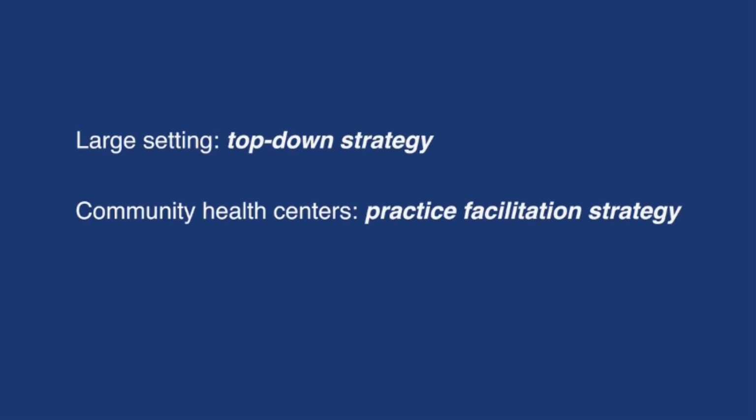Overall, the large setting that developed the intervention described here used a top-down implementation strategy. But when the intervention was implemented in community health centers, we used a practice facilitation implementation strategy. So using the terms of Proctor's reporting framework, the affected target of the intervention, the clinic staff, and the outcome, which was prescribing rates for patients with diabetes, were the same in both settings.